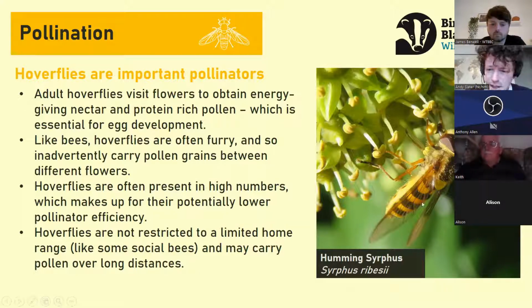This hoverfly, shown here, you can see the pollen actually attached to the fur and on the eyes there. This is a very common one. This is actually on ivy, which is a really good flower for hoverflies. If you look at any ivy in September, you'll see it's absolutely covered in bees and hoverflies, making it a really important late autumn plant.